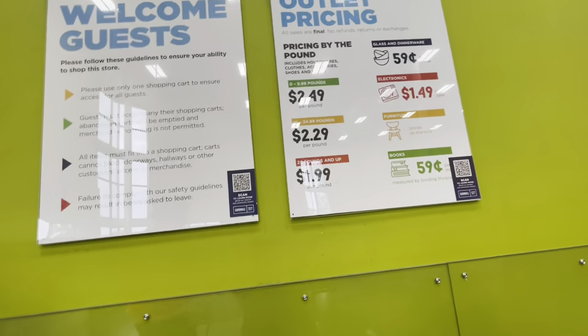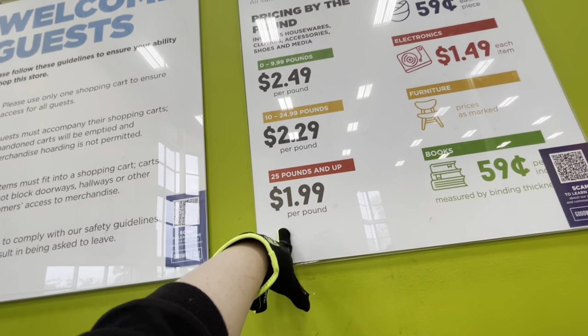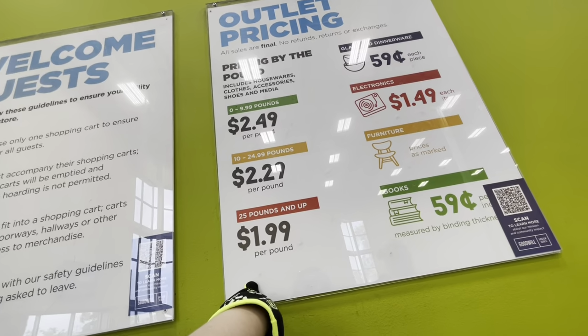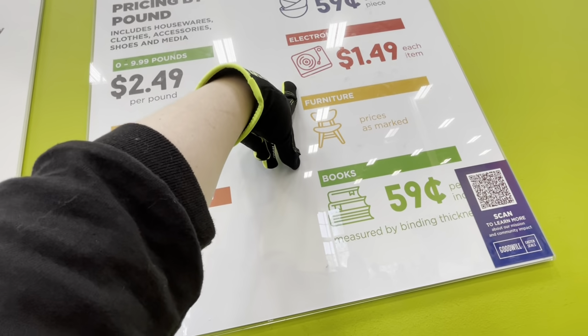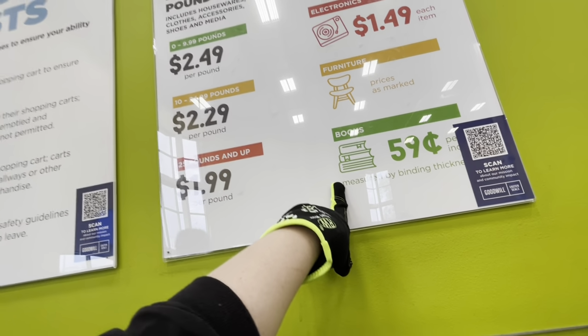Okay, here's the pricing. So over 25 pounds, $1.99. Glass, 59 cents a piece. Electronics, $1.49 each item. Books, 59. Okay. Let's go and see what kind of things we can get.